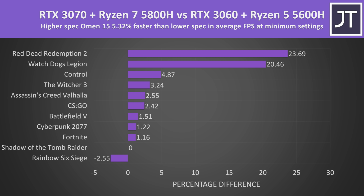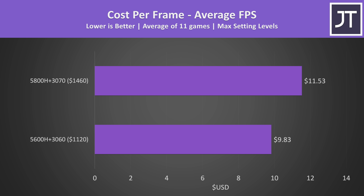Otherwise, the differences are quite small, so you're only really going to want to consider spending more for the higher end model if you're gaming at higher settings, which to be fair, you'd probably be doing with a 3060 or above anyway. From a cost per frame perspective, well, the cheaper configuration is offering better value. It's obviously cheaper, but the performance gains from the higher spec model cost more to obtain. So in other words, the 5600H plus 3060 model is a better deal, at least with the stock pricing. Sales will of course change this.